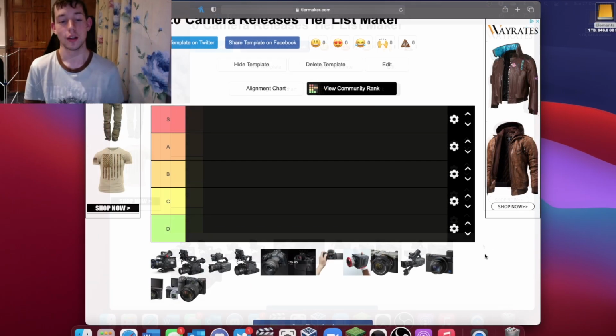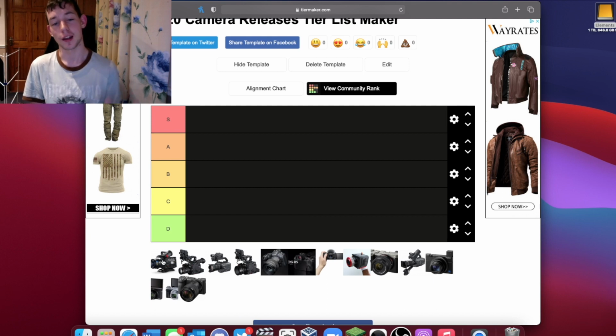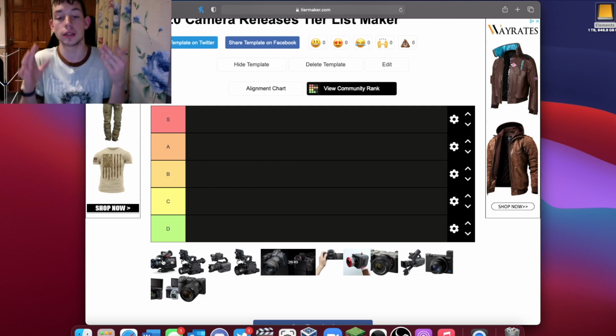Let's get into it. So the cameras on this list, of course, are a mixture of cinema cameras and mirrorless cameras because that's what mostly came out this year. Of course, there's the odd point and shoot in there because that's what came out. I'm really interested in cinema cameras, so I included a lot of those.